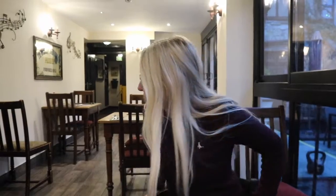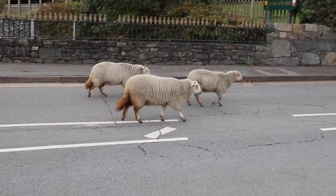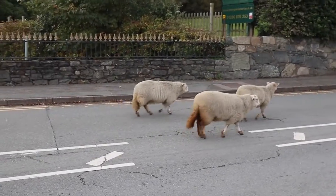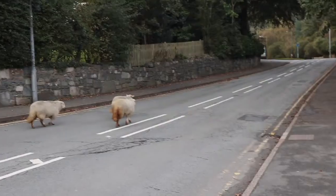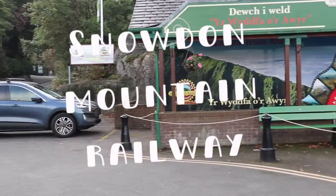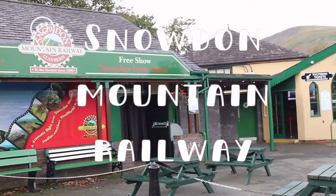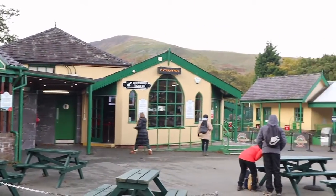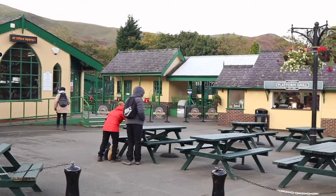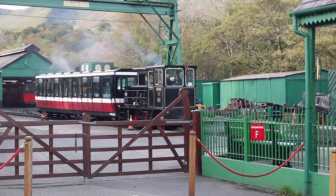Should I go? Let's go. Hi guys. How's it going? Where are you off to? Doesn't get more Welsh than that. Look at them. At the foot of Mount Snowdon, you will find the railway station, which has been the start of many people's journeys for nearly 127 years. It's completely wheelchair accessible with toilets, parking, and the trains are accessible too.